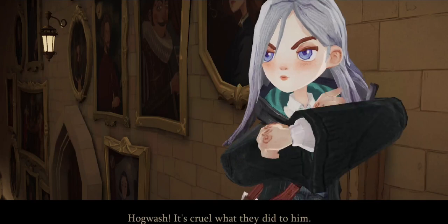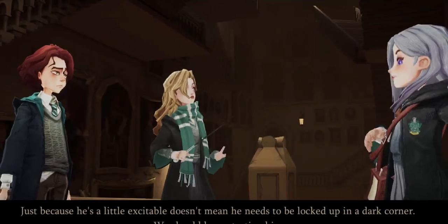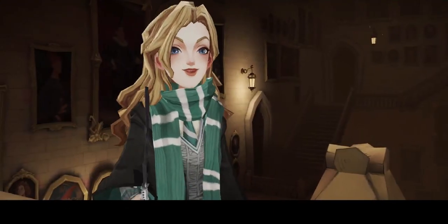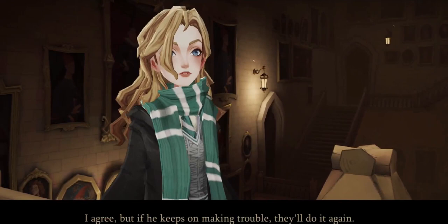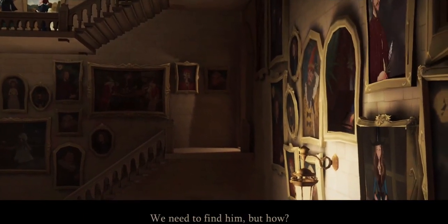Hogwash! It's cruel what they did to him. Just because he's a little excitable doesn't mean he needs to be locked up in a dark corner. We should be protecting him. I agree, but if he keeps on making trouble, they'll do it again. We need to find him. But how?